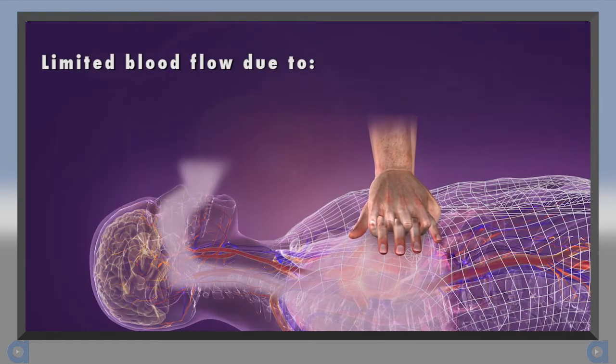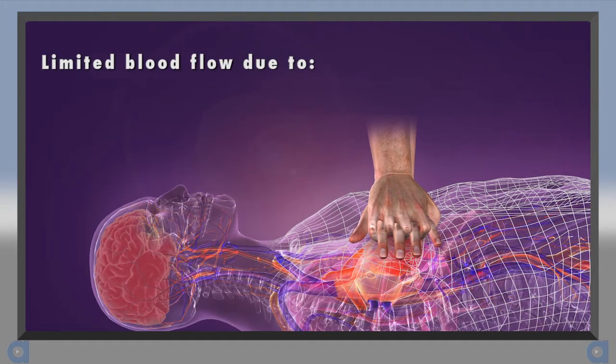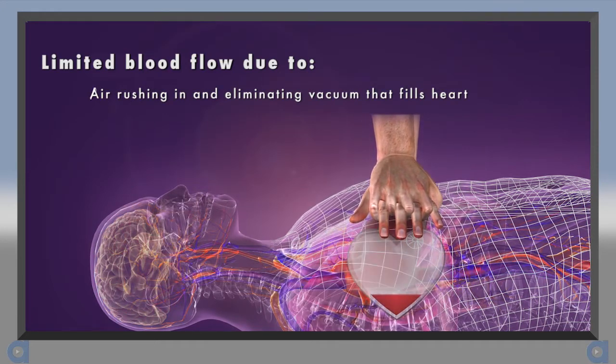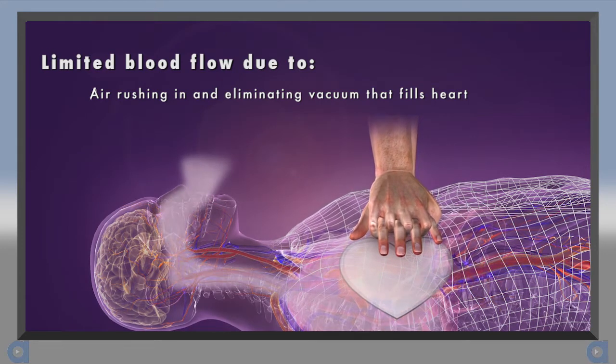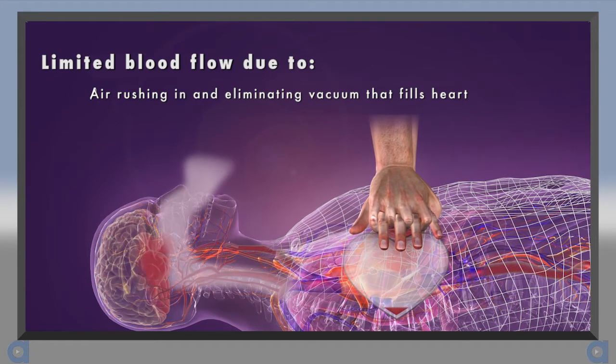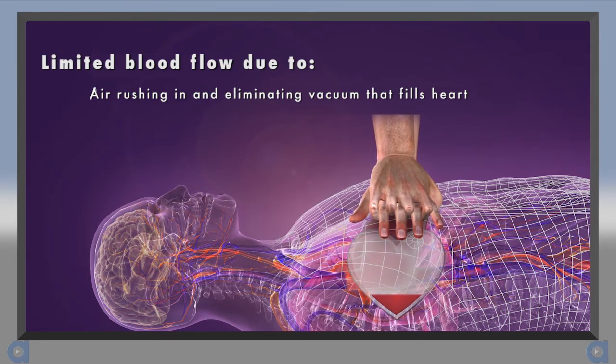Blood flow during CPR can be limited, however, because just as the chest wall begins to recoil, air rushes in through the open airway and eliminates the vacuum that is needed to fill the heart. Once a negative pressure is gone, the heart stops filling. This diminished preload results in decreased cardiac output on the next compression.